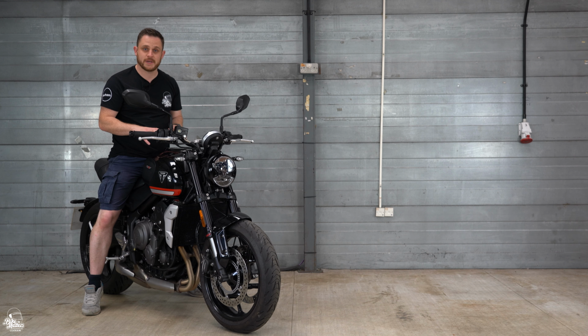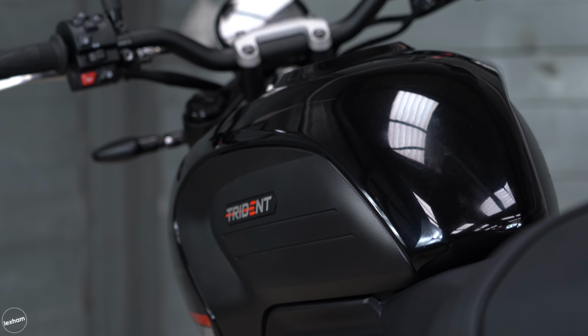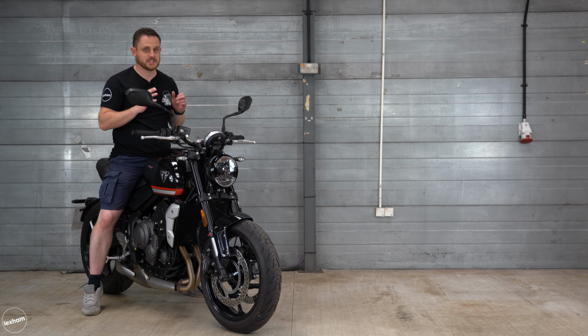Now the fuel tank in front of me is 14 litres in capacity, and you should get about 50 to 60 miles per gallon on this, depending on how you ride it. So as far as the range is concerned, you should be getting over 180 miles on a complete tank.